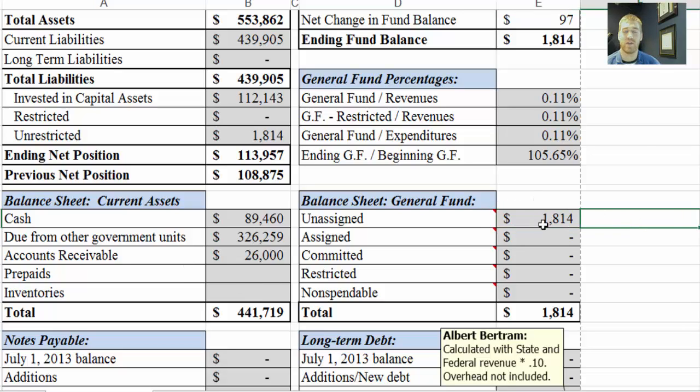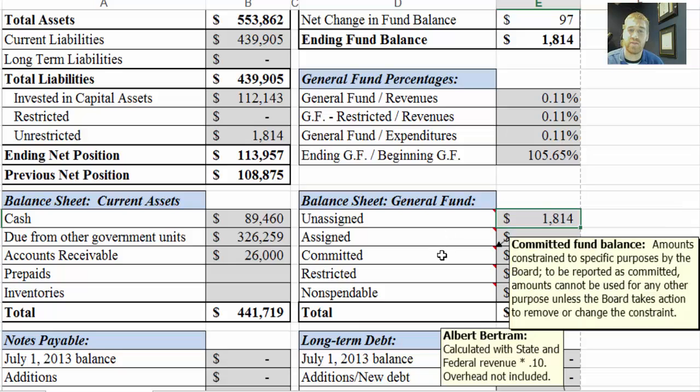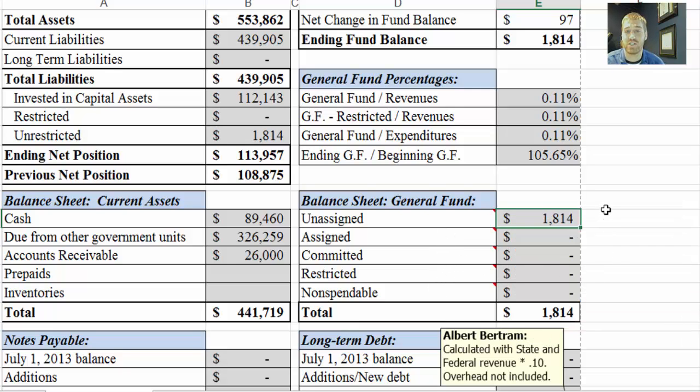Now if you don't know what any of these fund balance classifications are, the definitions are directly in the audit. I'll read to you what this one is. Unassigned are amounts that are available for any purpose. These amounts are reported only in the general fund. I won't get into these other ones because they're not part of Academy of Waterford's sheet, but if you were interested, they're defined in the audit.